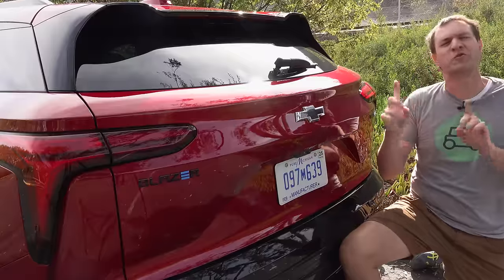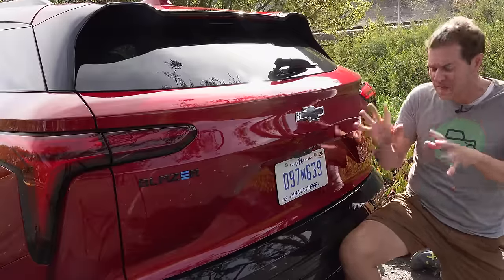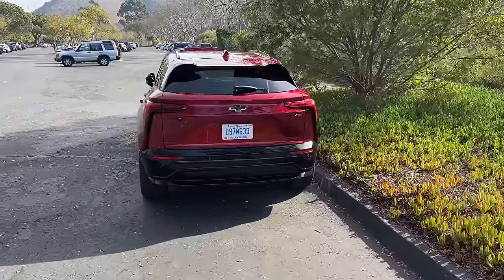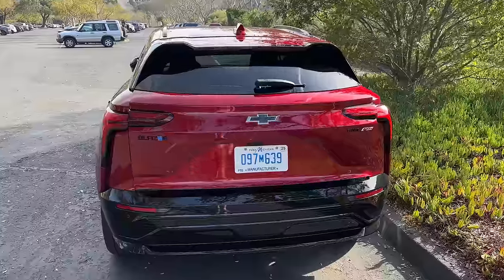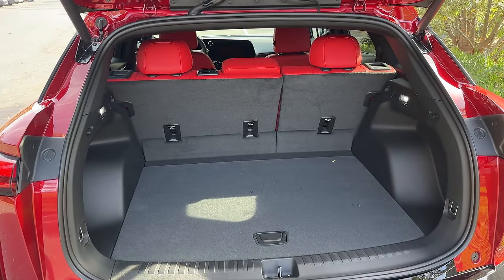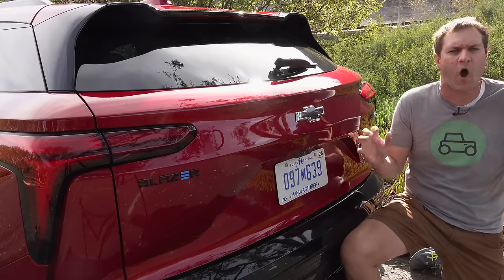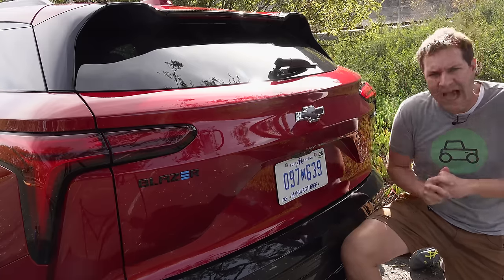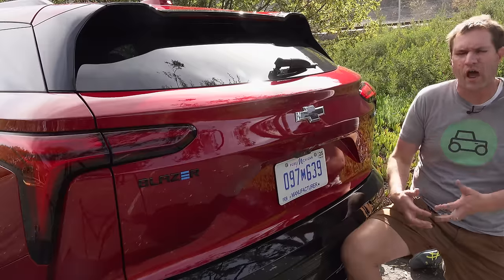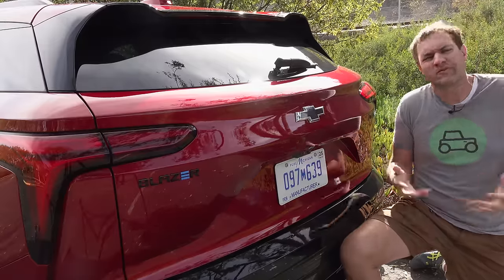And by the way, one other cool feature worth pointing out back here, if you walk up to the Blazer EV with the key in your pocket, from the back, approaching the tailgate, it will open up automatically. You don't have to swipe your foot under the bumper. You don't have to press any button on the key fob. It just opens up. Now, this is a setting you can turn off if you don't want it, and a lot of people might not. But the benefit is, if you're often walking up with your hands full, you keep it on and the car opens up for you. You don't even have to do a thing, which is kind of nice.